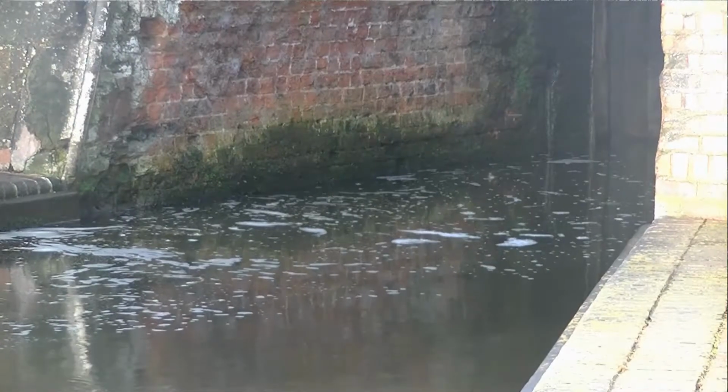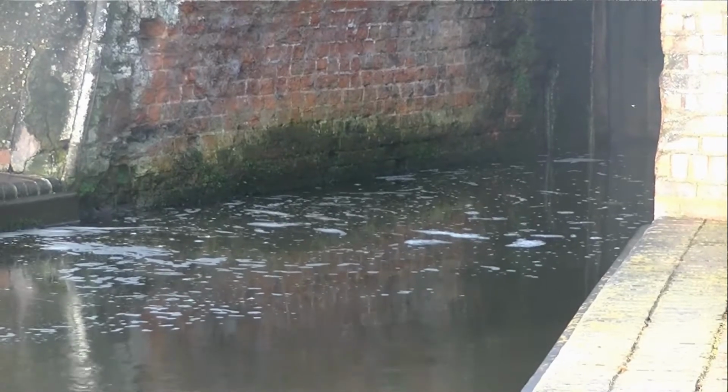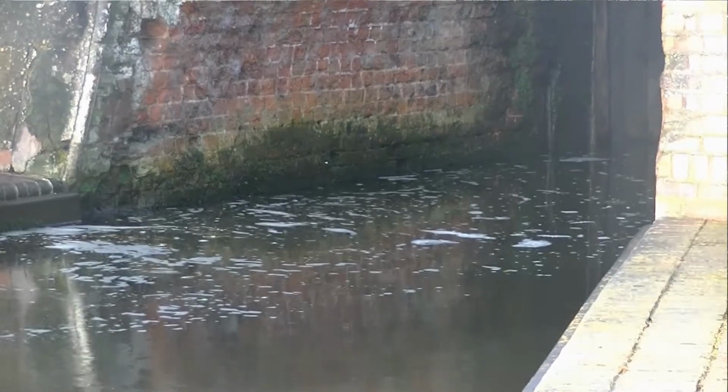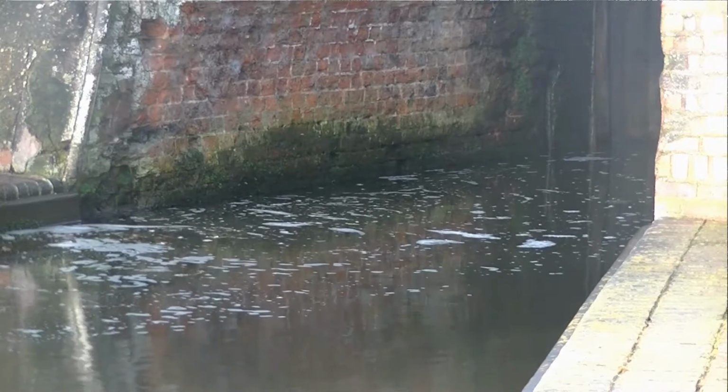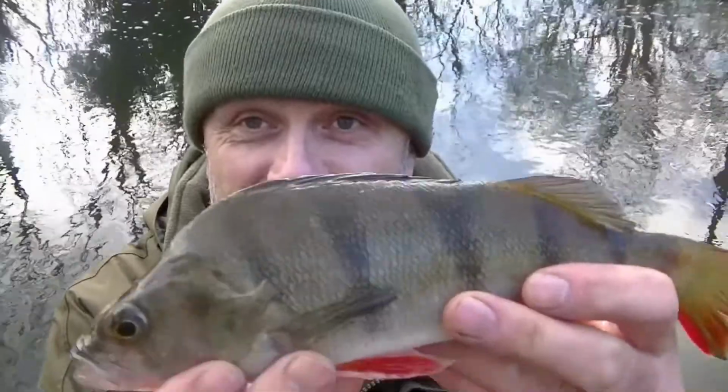Even if you walk up and down a stretch once, you get a good idea of what features are out there. Today I'm next to some stone structure, some brickwork and some overhanging vegetation, so hopefully I've got the best of both worlds. I tell you what, it's been a long time coming, but perseverance is the name of the game in winter perch fishing.